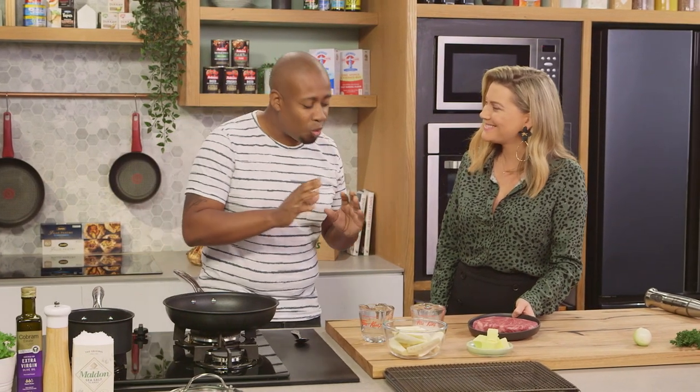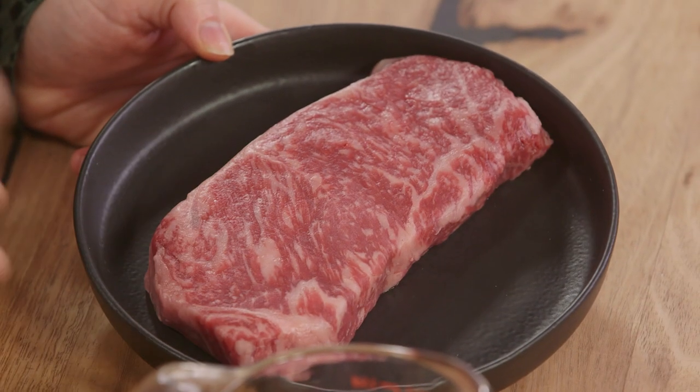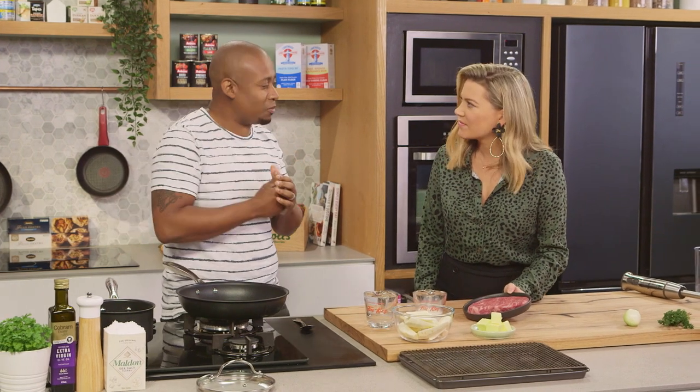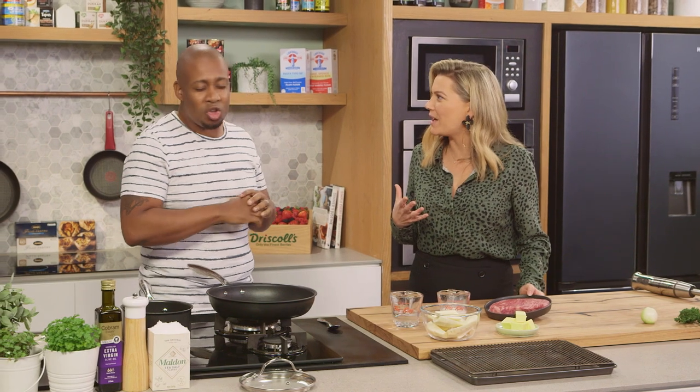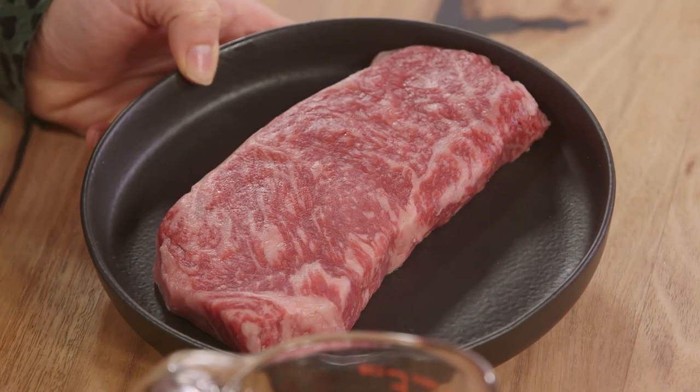Wagyu is all about the marble, that beautiful marbling you've got coming through the beef. It's the breed which gives you the maximum flavour in cattle. Because it is so rich, you really don't need that much to be satisfied. In Japan, they eat it in very, very small amounts. This is an indulgent piece, but I'll share. It's the perfect amount for the two of us.